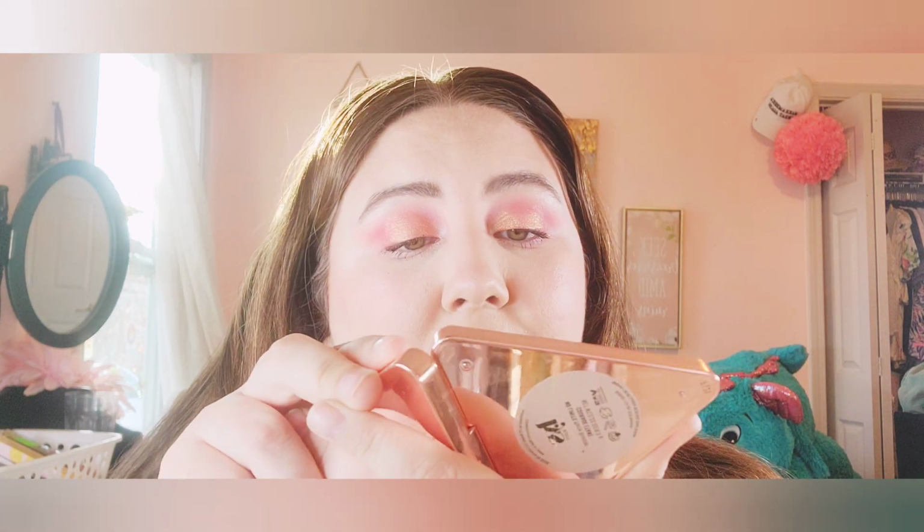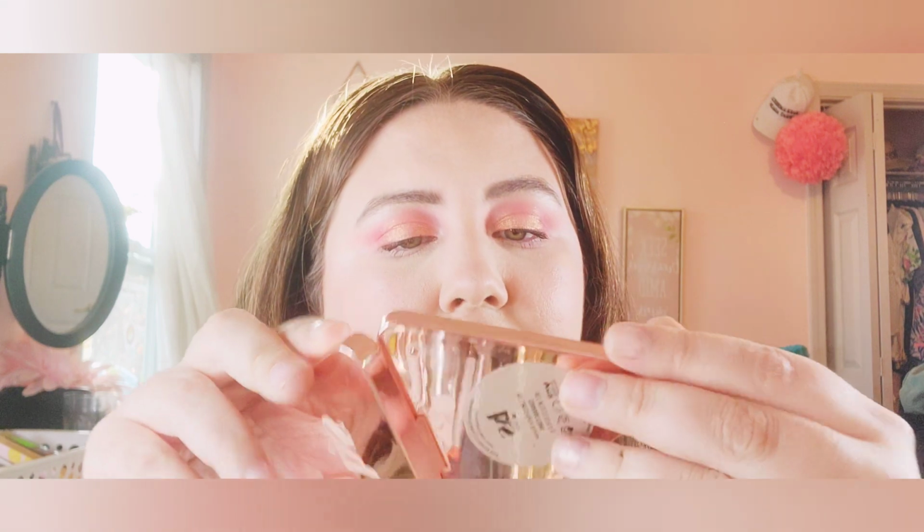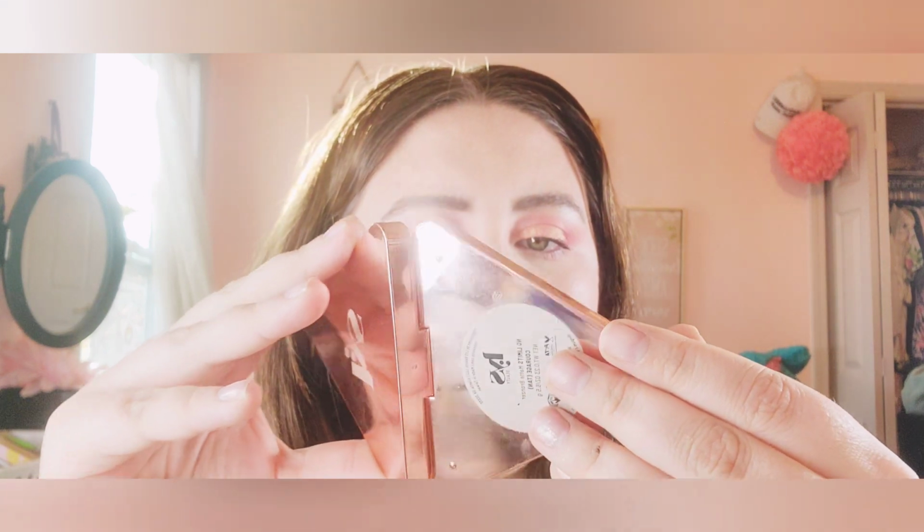So I honestly don't know if I will ever hit pan on this for a very long time. It does look like it has a little bit of sheen to it, like a little bit of glitter particles, but not glitter, shimmer, because it's smaller than glitter. But I will say I really do like this bronzer a whole lot.